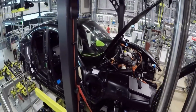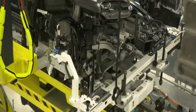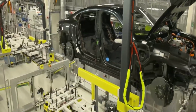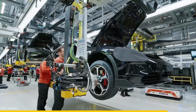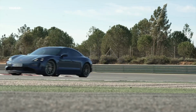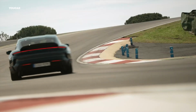Zuffenhausen today is unlike any other car manufacturing plant in the world. It's a high-tech, energy-efficient powerhouse nestled in the heart of a bustling city. It demonstrates that legacy and innovation don't have to be at odds. They can coexist, fueling each other to build something extraordinary. Here, surrounded by tradition, the future is being built one Taycan at a time.